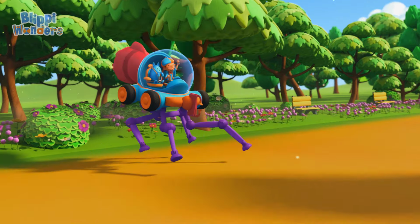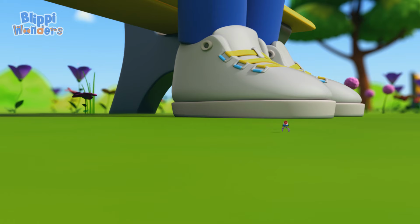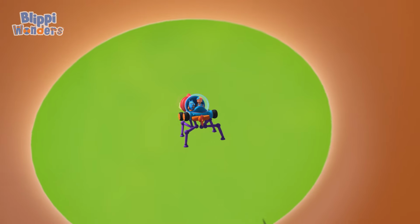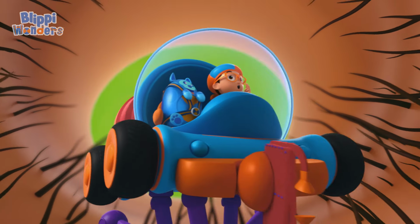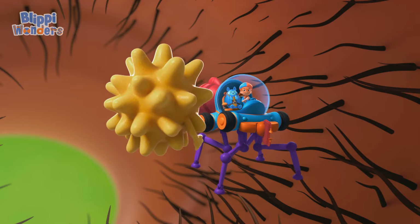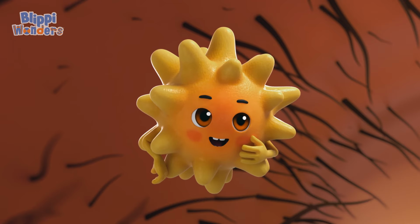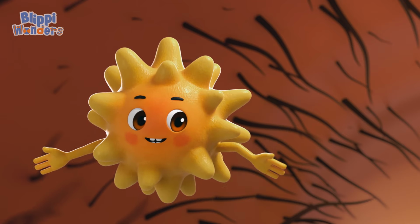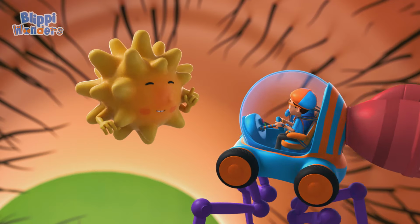Shrinking down! The Blippi Mobile is ready for adventure! Woo-hoo! Into a nose we go! It's like a cave in here! Hello! Hey, it's me, Blippi. Who are you? My name's Petunia, and I'm a piece of pollen. I may be small, but I can make big things happen! Like a sneeze? You got it!